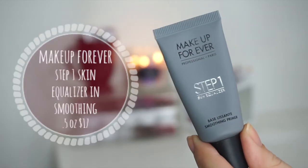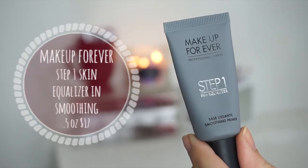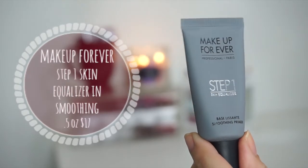This is the Makeup Forever Step 1 Skin Equalizer. This is the smoothing primer. I'm obsessed with this. You guys know I love my Pro Matte by L'Oreal, and I didn't realize how badly that foundation sunk into my pores until I got a free sample of this from Sephora. This stuff is incredible. It fills in your pores completely. This stuff is 100% worth the hype. If you have a foundation that you love but it just sinks into your pores, get this, get it.